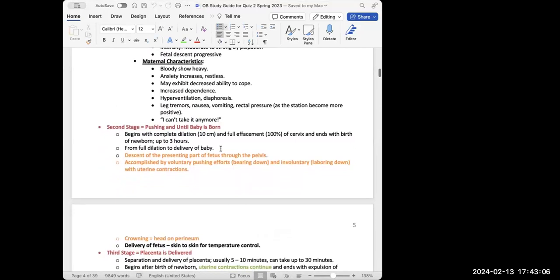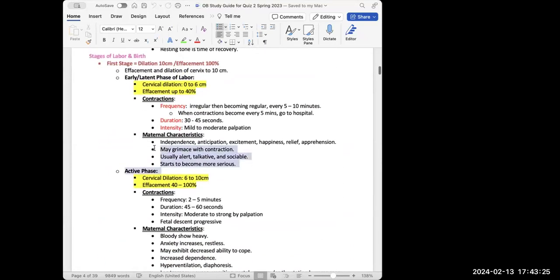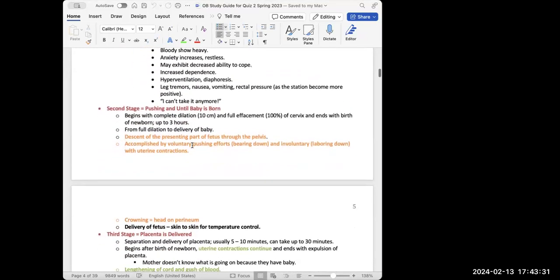Now the mom is having a bloody show. She's very anxious. She doesn't have good coping skills. She's hyperventilating, diaphoretic, and this is the I-can't-take-it-anymore phase, okay? Legs cramping, nausea, not good. So think of the beginning: she could still talk, she's okay. Second, by the active phase in that first stage of labor, not so good.